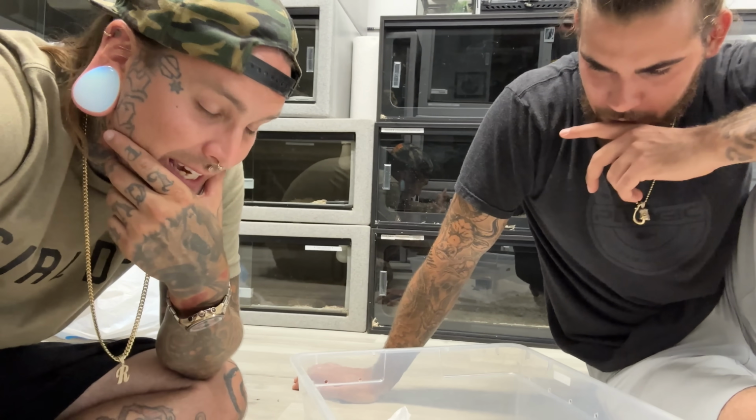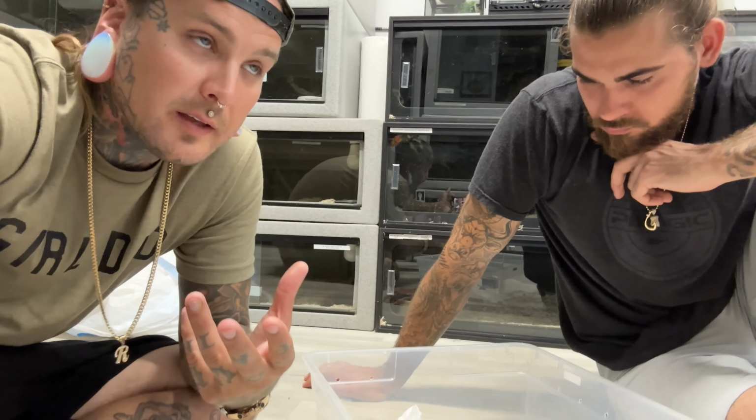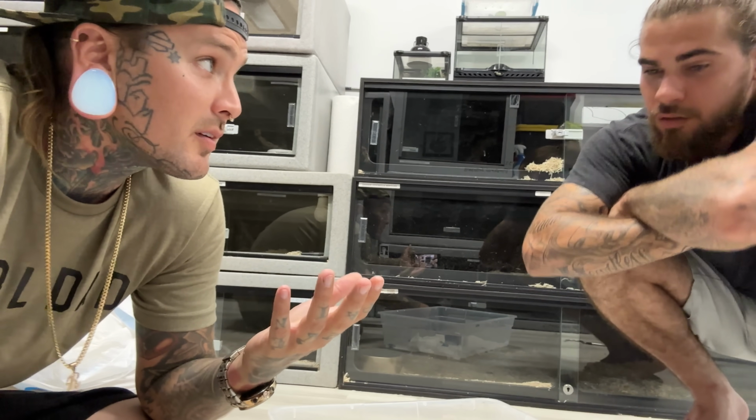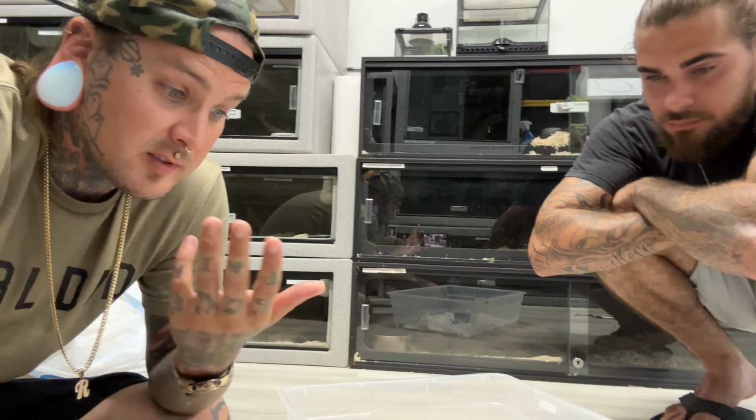Honestly, I had no intentions of breeding these snakes. They're so easy to breed. As long as you have a male and a female together, it just happens. I even had one lone female years ago that didn't breed with anything. She got gravid twice while I had her, and I didn't even have any males yet. So not only are they easy to breed, but I guess they can retain sperm or something from the male. Yeah, or parthenogenesis, you know.